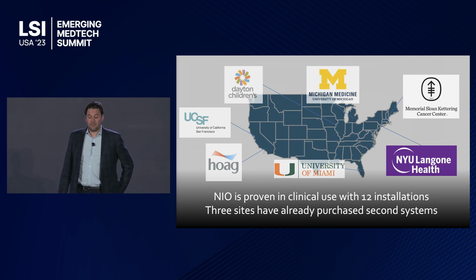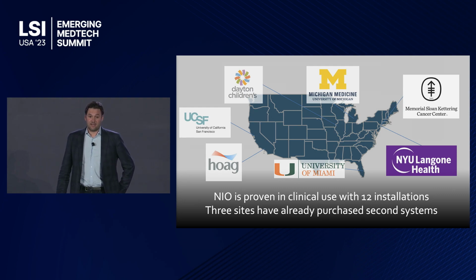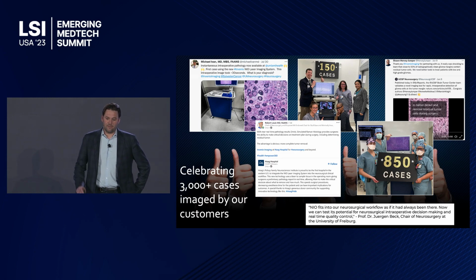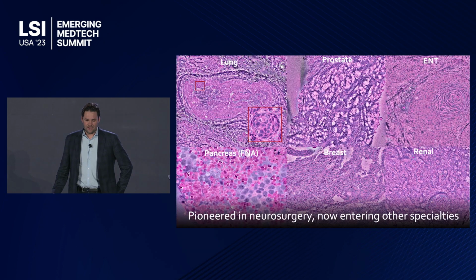The imaging system has been commercially available for 2 years. We have sold about 12 systems, 3 of which in the European Union. 3 of our existing sites have gone to purchase second systems where they want to use them in different applications. We have many happy customers that have been working with us in various applications. Altogether, we've completed over 3,000 cases successfully.